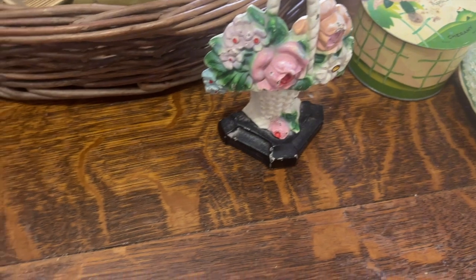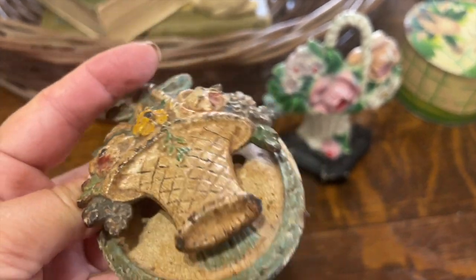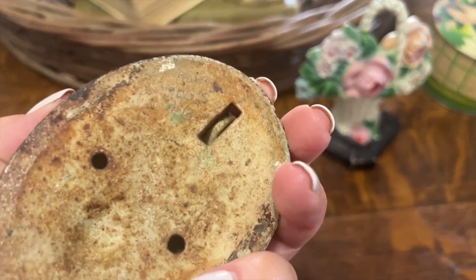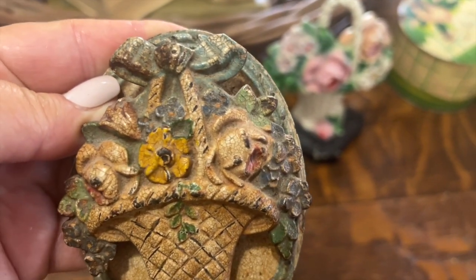Another thing that I found years ago when I was antiquing was this gorgeous doorstop. I mean, look at this. It's not a doorstop, it's a door knocker. Is that not so cool? Oh my goodness, it's so heavy, but I just think it's beautiful, and I love pulling it out and displaying it, especially during spring.